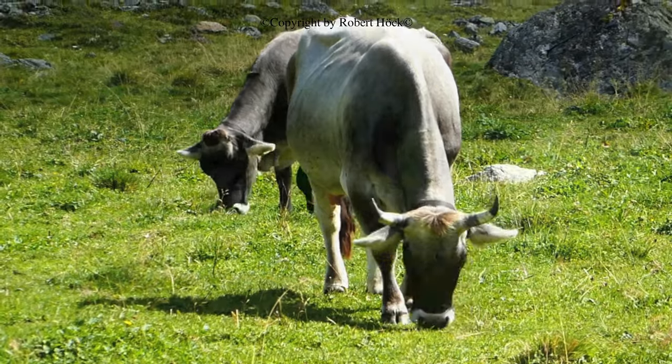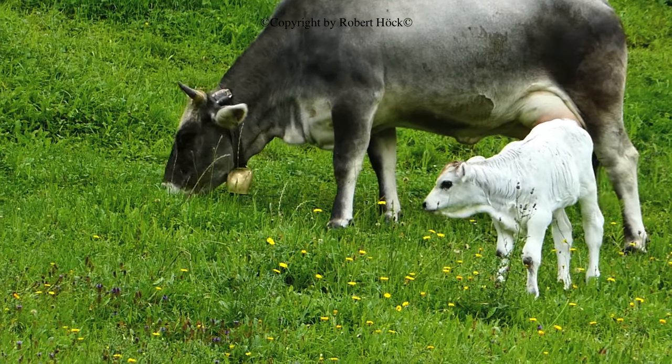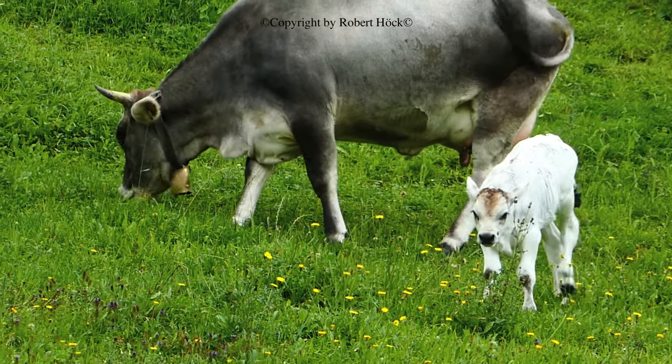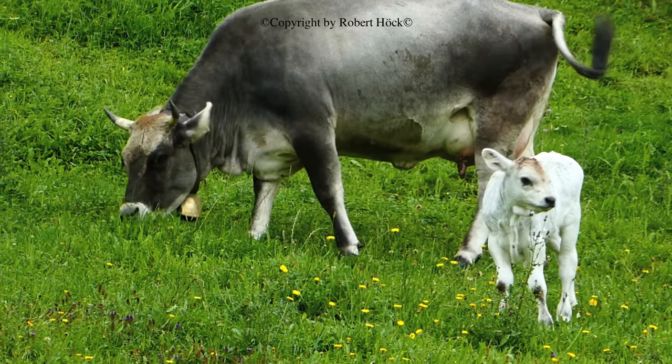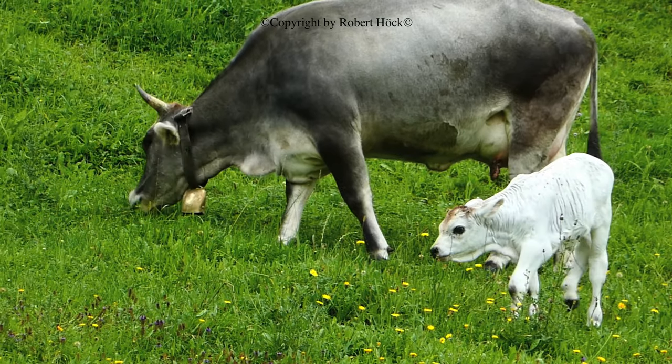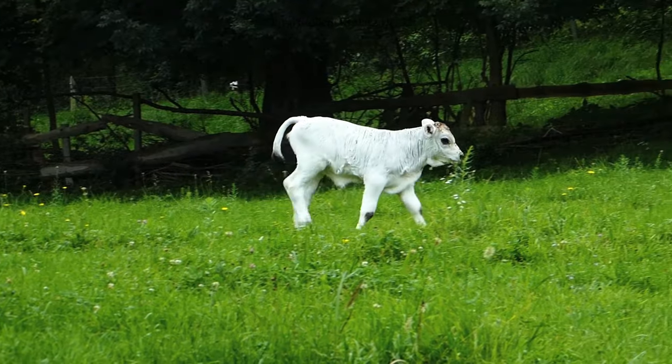I think these cattle are beautiful because they are so natural looking. Tyrolean Greys look like the rocks and stones in their natural habitat. The calves are born nearly white and will get darker in the first 3 months of their life.